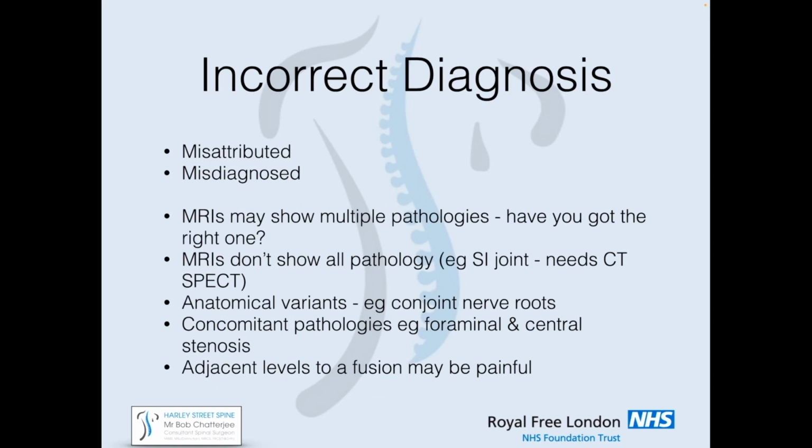Have you got the right one? We've all got it wrong at times.